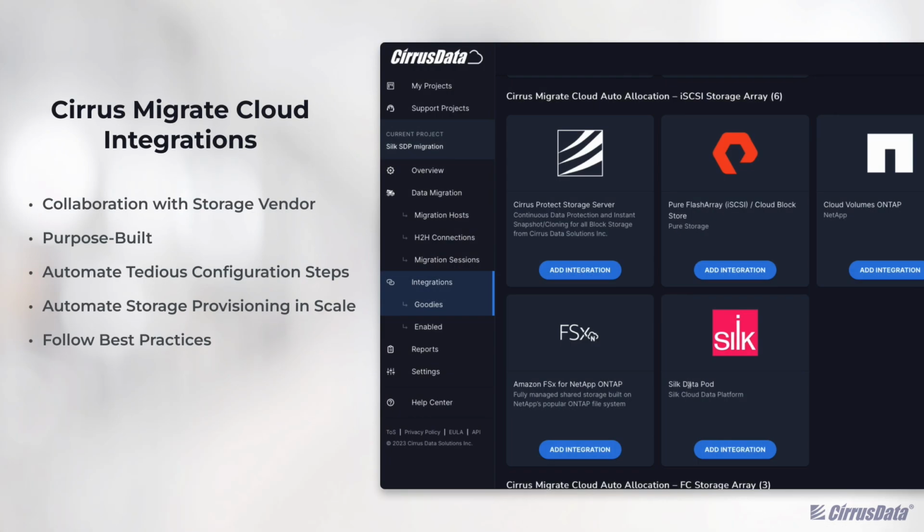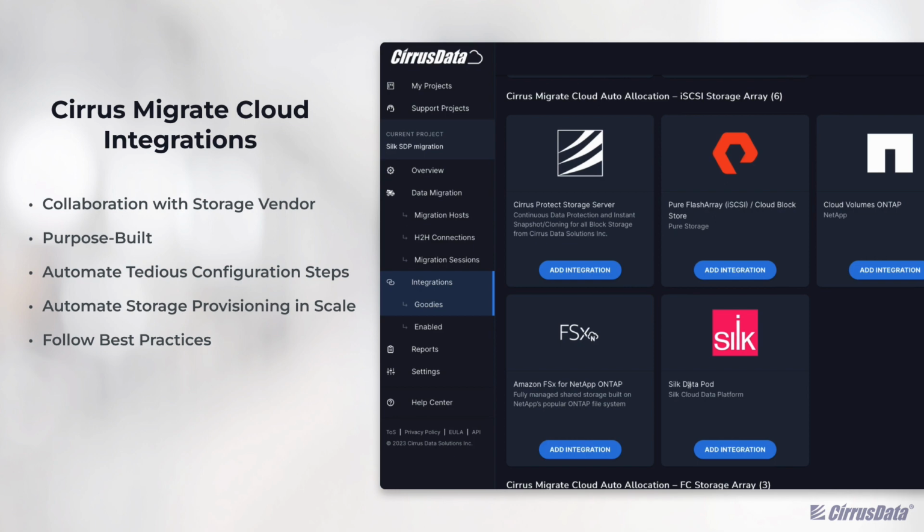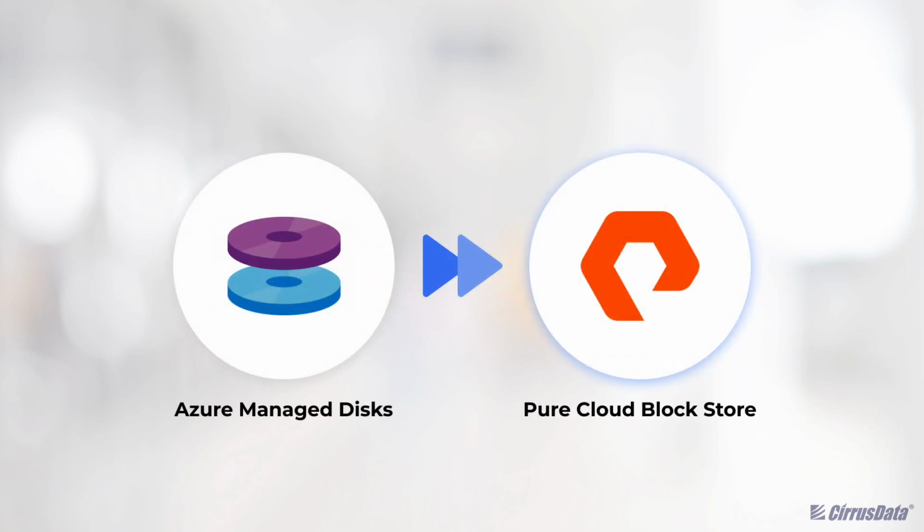Cirrus Migrate Cloud, a migration-as-a-service solution, works with storage vendors to create purpose-built integrations that not only automate provisioning and configuration steps, but also follows best practices for specific storage products. For this demonstration, we'll be migrating a Windows and a Linux workload from Azure Managed Disk to Pure Cloud Block Store. First, let's briefly go over our demo environment.